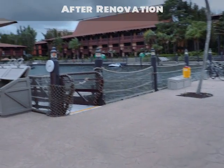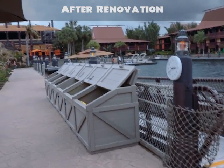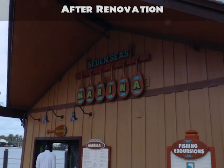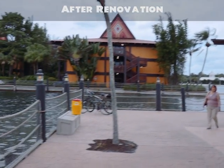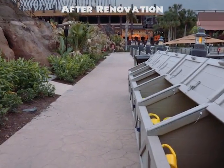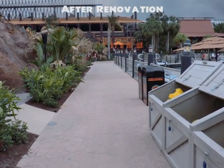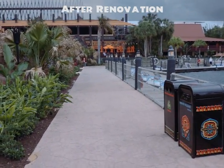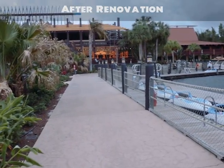So out here to the marina. I'm not going to go all the way onto the other side, but you can see that they have now called this the Seven Seas Marina. They've got this whole separate marina building. It really is like a whole different area. I mean, it still looks familiar. Everything still looks kind of familiar, but it's got these minor touches that just add to it.